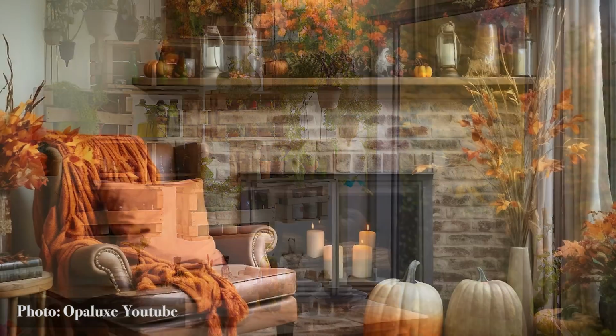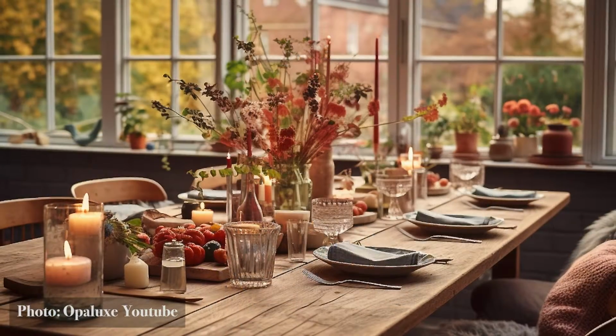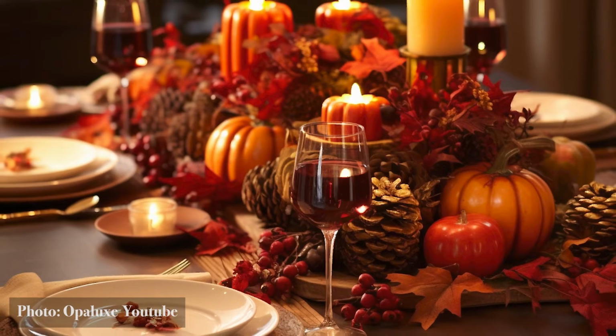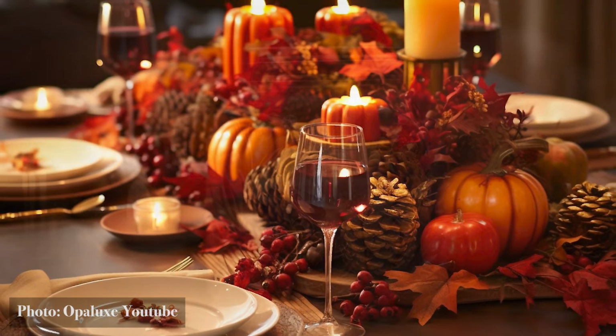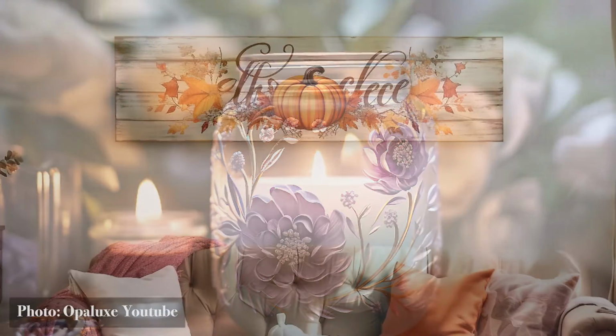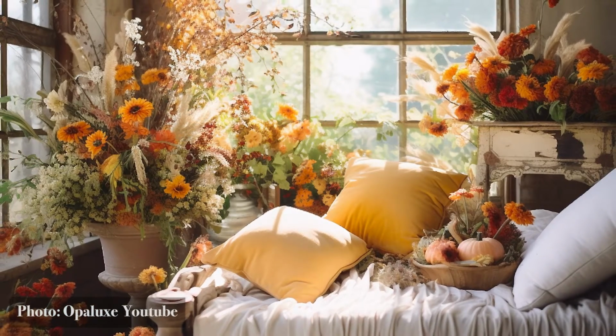We've explored the art of infusing your space with DIY creations that truly reflect your style and personality. From custom pumpkin centerpieces to hand-painted mason jar candle holders and personalized rustic signage, each piece adds a layer of authenticity to your rustic chic autumn haven.